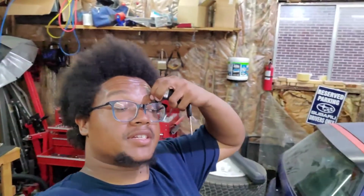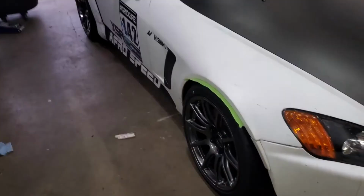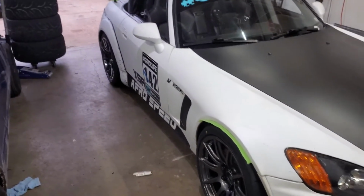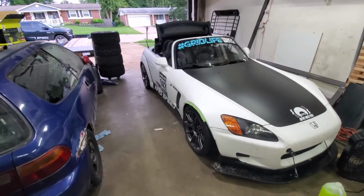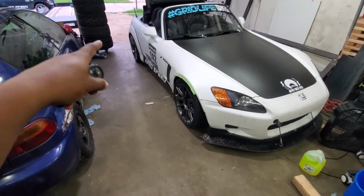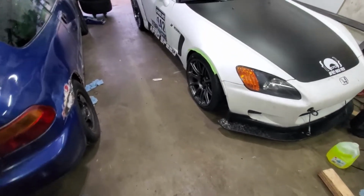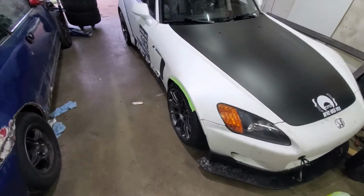Okay, so it is officially the next day. I went over to my buddy's place, got these wheels and tires mounted. So, Shazam! Now, obviously, hold on, I'll get to a wider angle of that. Long story short is that this fitment actually ended up being a lot closer.